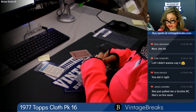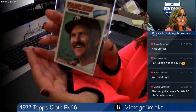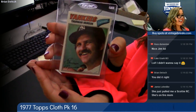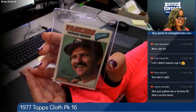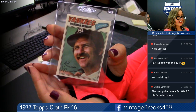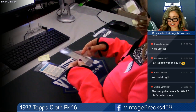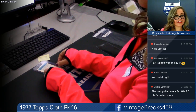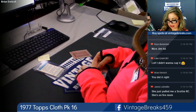Dad, if you're watching, Thurman Munson, Yankees. Show that for a little extra longer. No shaking, just nice and straight so they can see. Tilt it up a little bit. A little bit more. Oh my God, that's nice. Nice pull. Brian, that's nice pulls, man. You got two Hall of Famers in that pack. That's awesome.